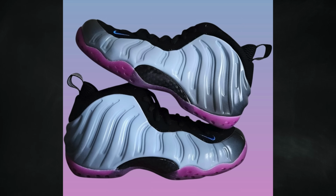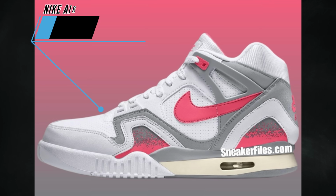Hopefully we'll get some more soon. And as for a specific release date, we don't have one, but they are expected to debut fall 2024, and the retail price will be $250. Now this is information I leaked a couple days ago.